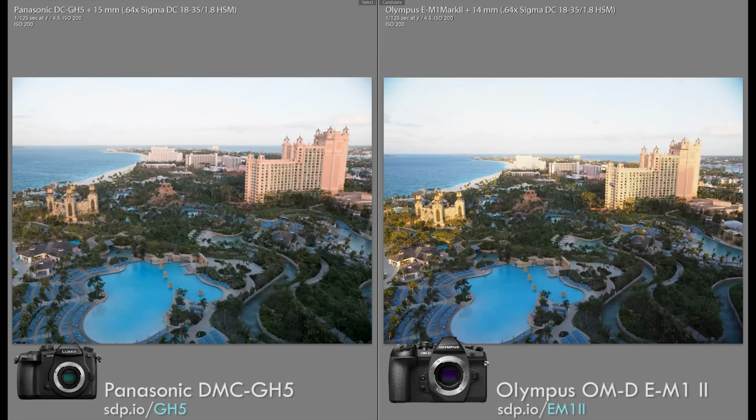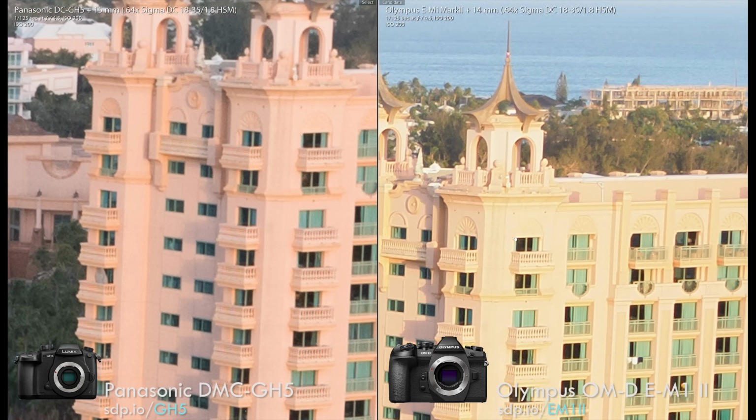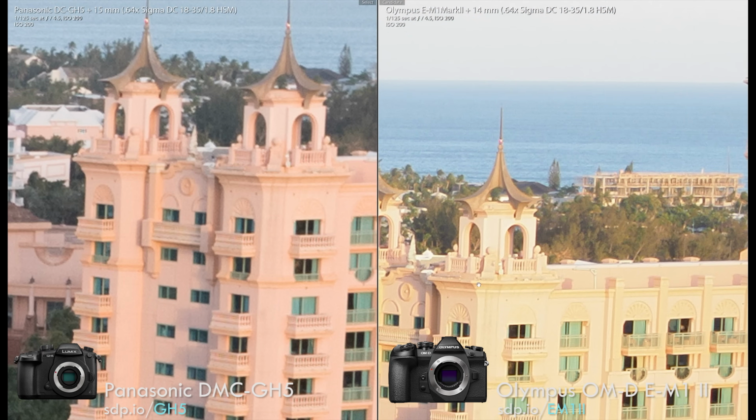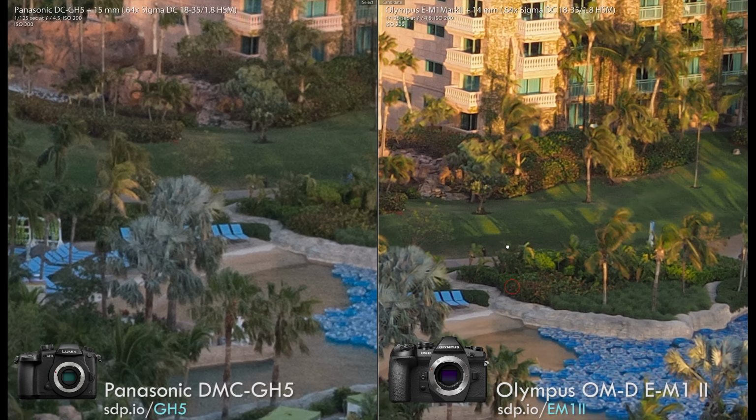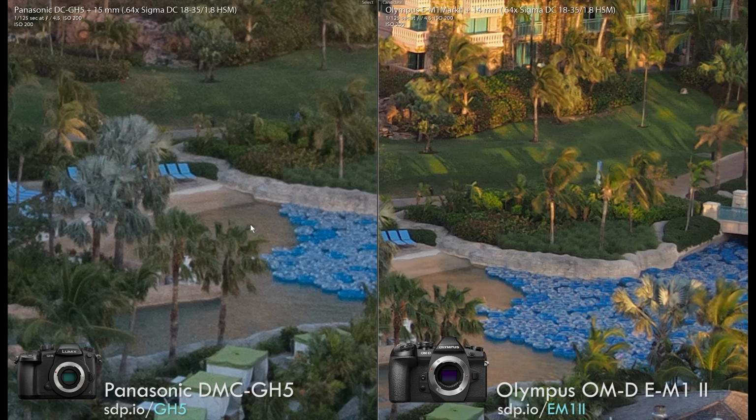The GH5 is a better video camera, but the E-M1 Mk II is a better stills camera. If you're mostly a still shooter, get the E-M1 Mk II or maybe even a Sony A7 Mark II instead. It's $400 cheaper and full frame.